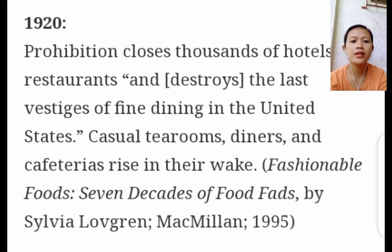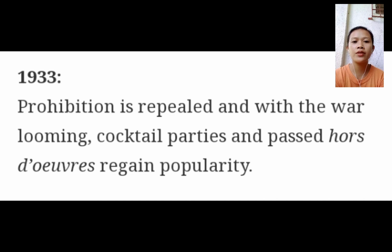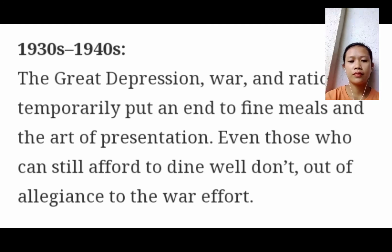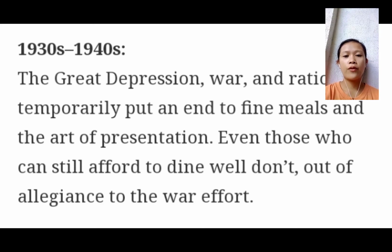In the 1920s, the last vintage of fine dining in the United States closes, and thousands of hotels and restaurants are destroyed, while casual tea rooms, diners, and cafeterias rise in their wake. In 1930, cocktail parties regained popularity. However, the 1930s to 1940s brought the Great Depression, war, and rationing, which temporarily put an end to fine meals and the art of appreciation. Even though they could afford to dine, they needed to hide in order to be safe.